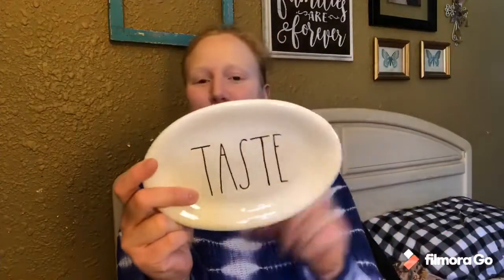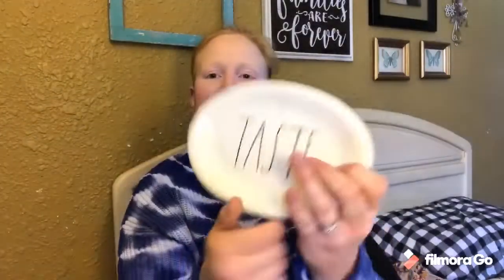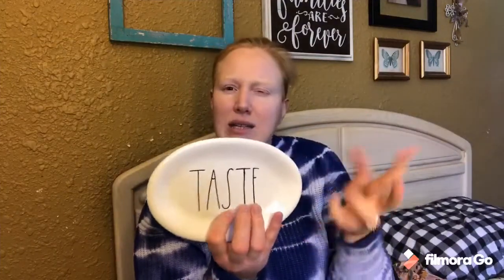I also grabbed this little Ray Dunn. It says taste on it, and it's just a little plate. The reason I picked this up, I was actually looking for something about this size to set in my kitchen windowsill where I keep my dish soap and my counter spray. And so this is the most perfect size. It works great up there. I know it says taste, so that probably doesn't really go with it, but it's been working perfectly for that.